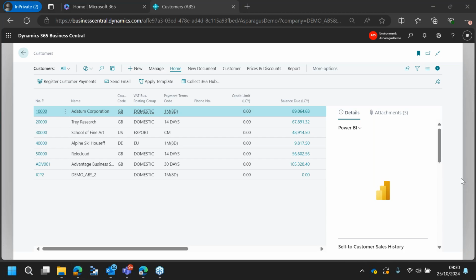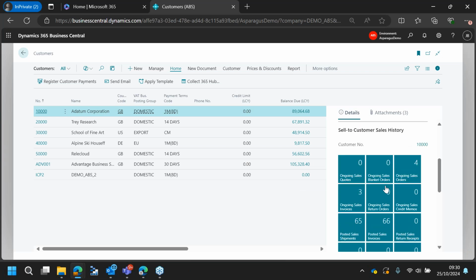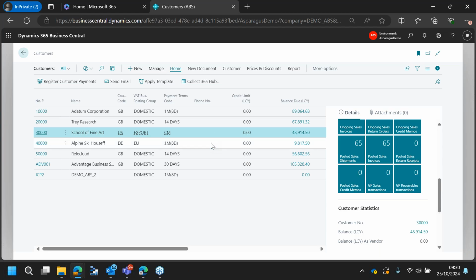Okay. So what you're looking at here is the customer list. You'll notice you've got a fact box here on the side, and basically what this gives me is more information on the record that I'm standing on. It has Power BI reports that I can connect to, and I've also got all the sales history based on the record I'm standing on. So as I move down this customer list, you'll see that the data changes.